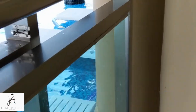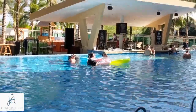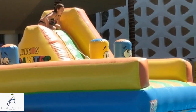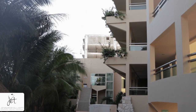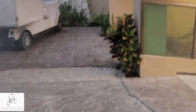Here it just slides open, and there you go. And right there, this is a great room because right there is the pool bar. They're saying it's going to be ready fall of 2019, but we'll see.